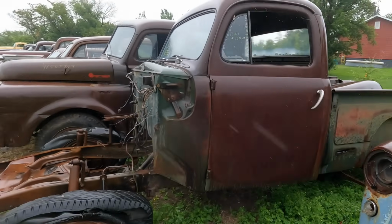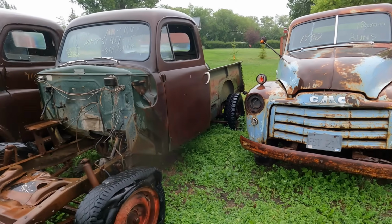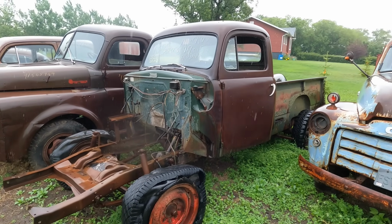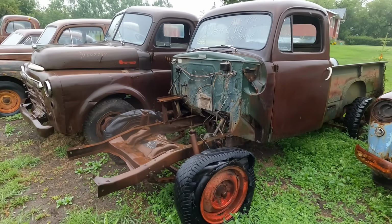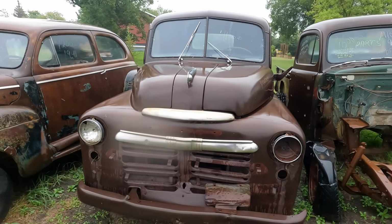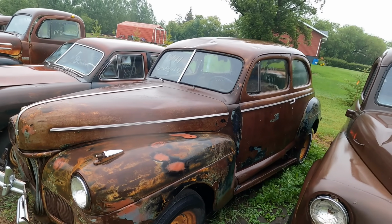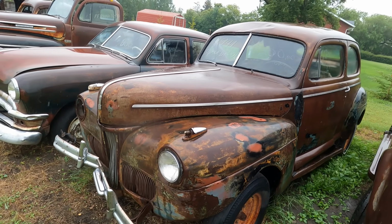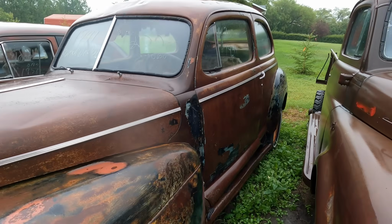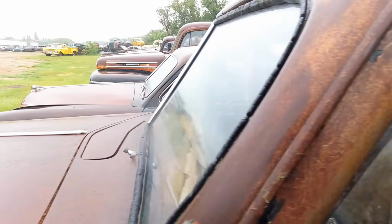Let's keep going. What do we got here? A Mercury. 51 or 52. The cab is 750 bucks. The box is 400 bucks. That's pretty good. $1,100 for this one. 1,200 bucks for this guy. Super Deluxe, 1941. It's pretty cool.